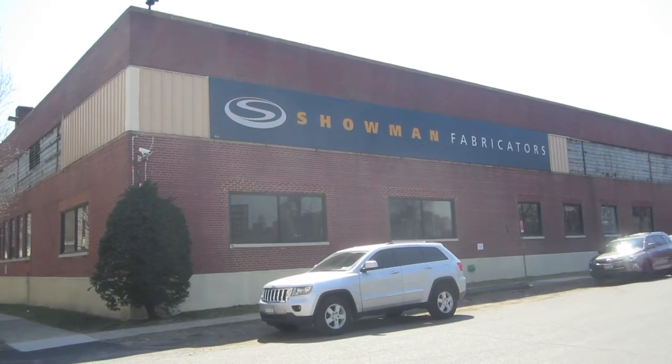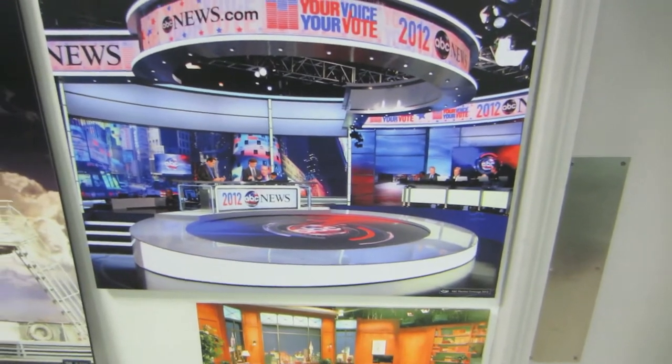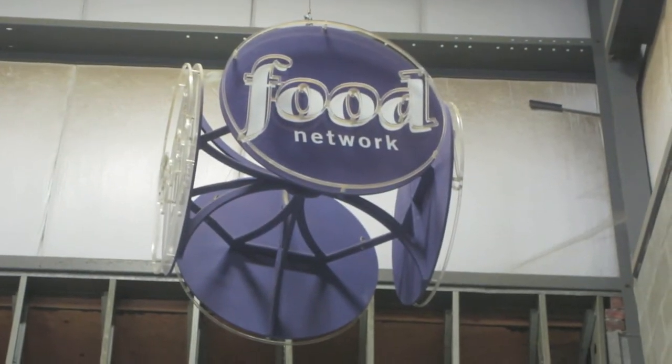Bob Usden here at Showman Fabricators in Long Island City, Queens, New York. Showman Fabricators builds scenery for theater, television, Broadway shows, live events.